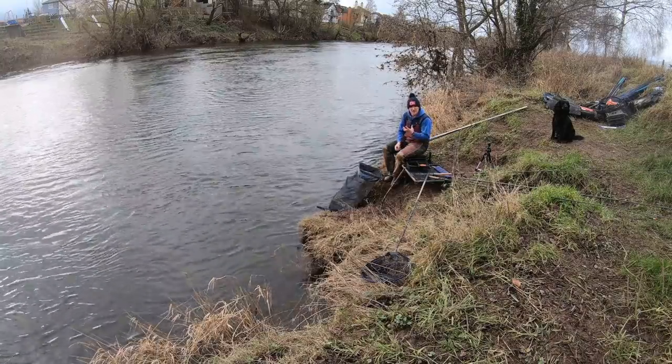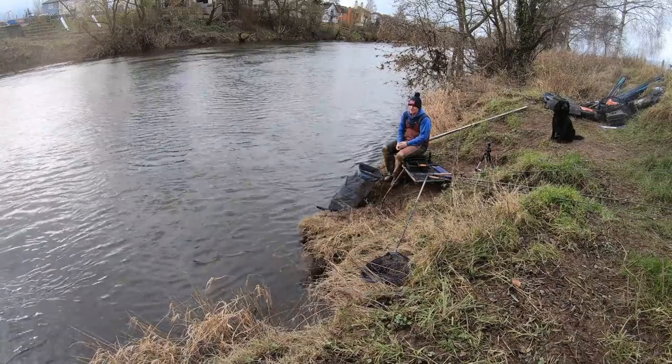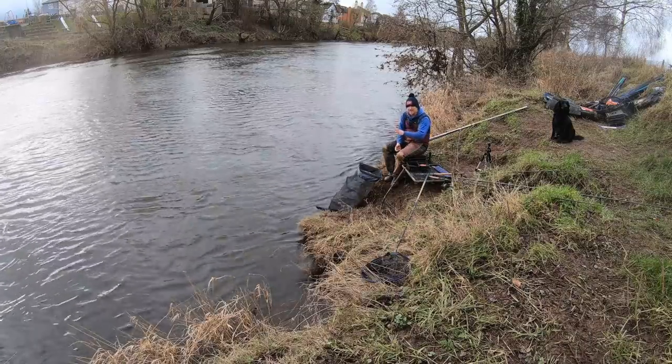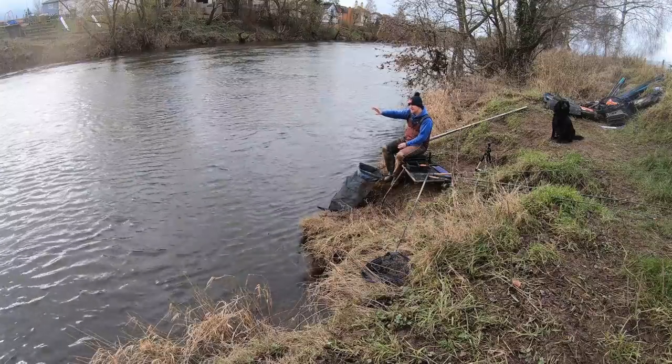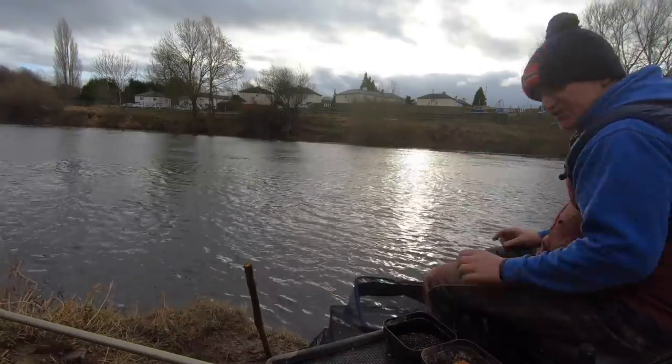So I find ground bait, although it can work, can be a bit risky putting it in that close. What I prefer to do really is to feed out in the flow and trickle bait down the inside, just trickle loose feed.